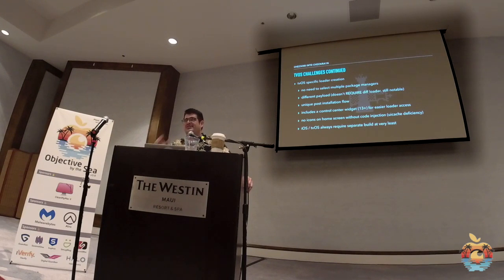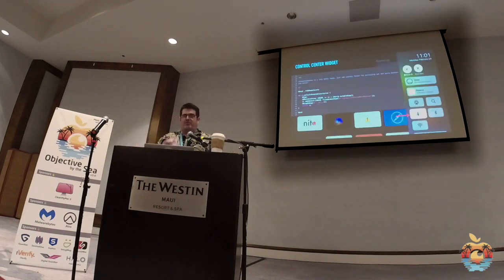The post installation flow was different as well. So on Apple TV, it still uses, or not still because iOS never did, it uses code injection to get your icons showing up on the screen. It's messy. I don't like it, but I still haven't found a way around it yet. So that's another thing that we had to overcome and figure out a way around because, as I'm going to mention later, tvOS 13 added additional challenges to this plate as well. And on top of that, I had to make a control center widget. So tvOS 13 introduced control center for the first time ever on Apple TV because we didn't have it before.